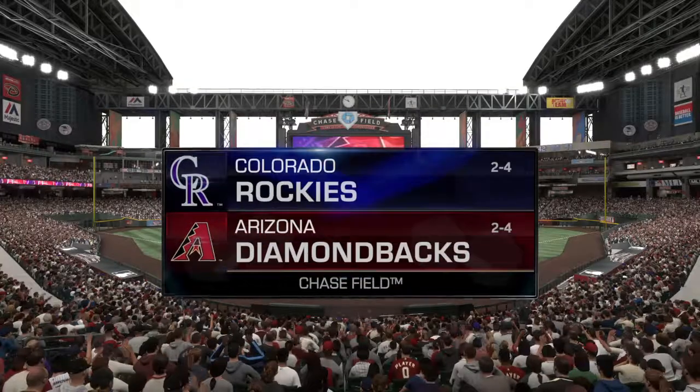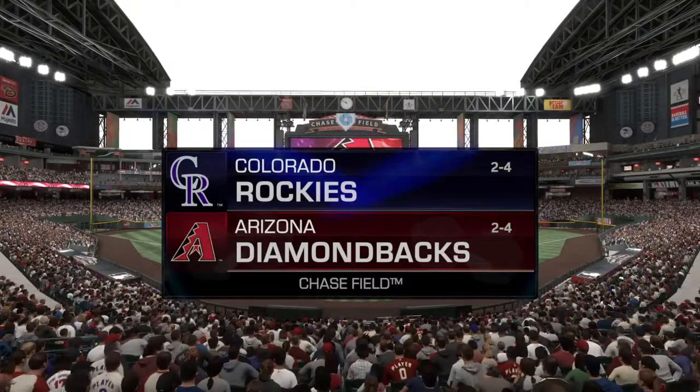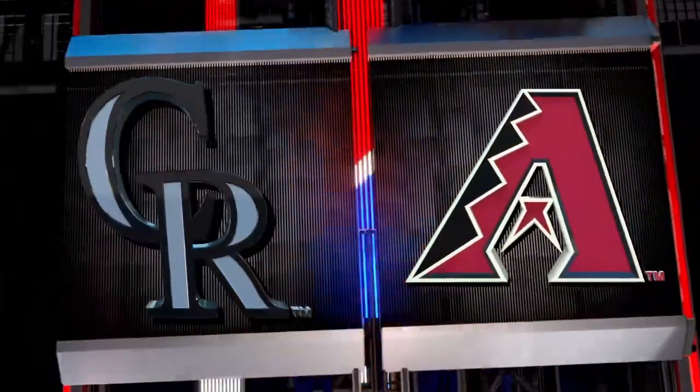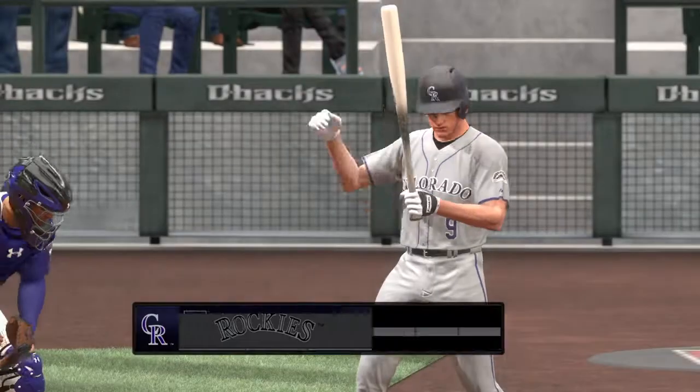Now from Chase Field in the capital city of Phoenix, Arizona, MLB Network is on the air. It's the home opener of this new season between the Colorado Rockies and the Arizona Diamondbacks. Two great hitters lead their teams to battle next on MLB Network.